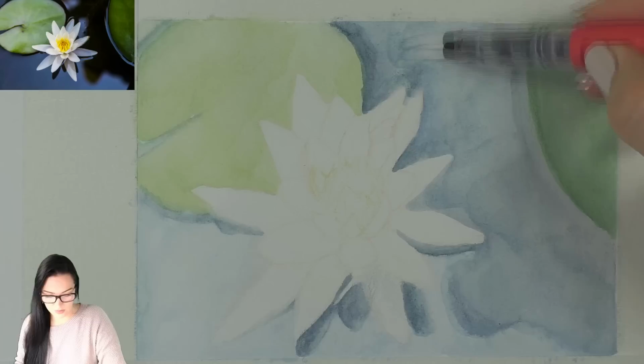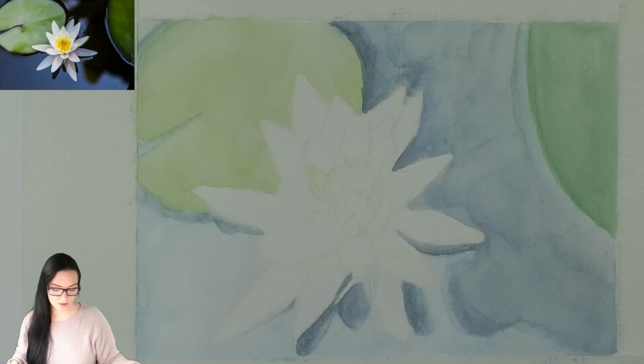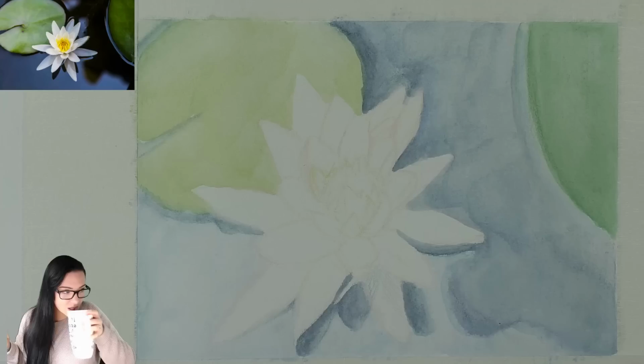Okay, so that was just one layer. Imagine how nice it would look if we actually had all those colors in there before we applied the water. Let's do the center real quick. Actually, I need some tea.